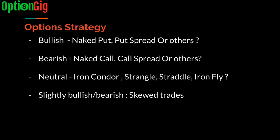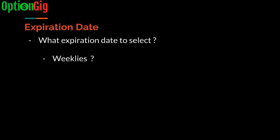Okay, now once you finalize the option trading strategy, you also need to look at what expiration date should I pick up. Should I pick up weekly? Should I do a trade that is expiring this Friday or next Friday? Or should I pick up the regular monthly cycle? Again, this depends on how much time you can devote to babysitting the trade. I don't do weeklies for multiple reasons. The amount of trading that happens on weeklies is much less than the regular monthly cycle.